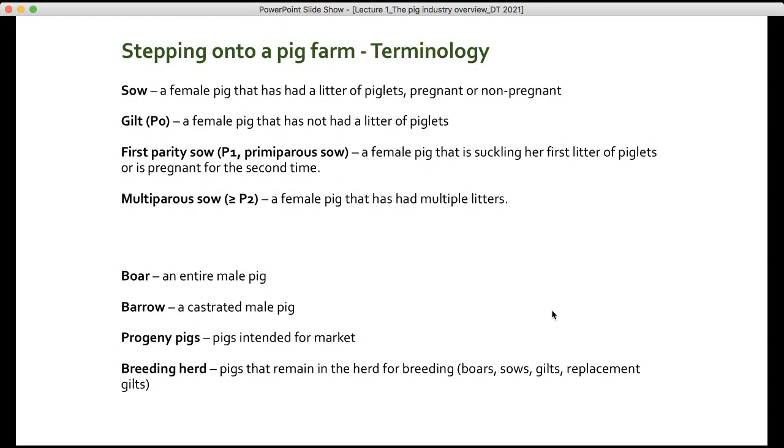A first parity sow, also a P1 or a primiparous sow, is a female that is suckling her first litter of piglets or is pregnant for the second time. And a multiparous sow, which is a P2 and above, is a female pig that has had multiple litters.